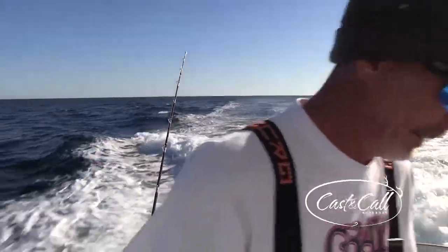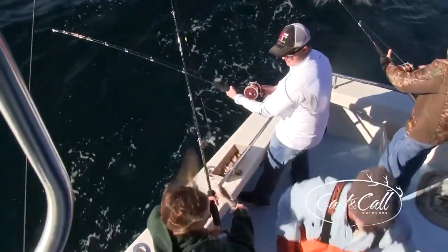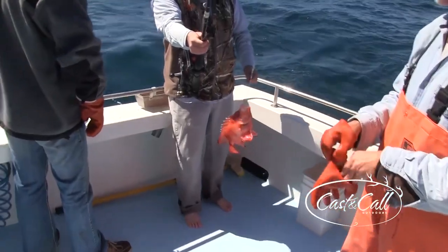These are sand perch, but we call them squirrel fish. That is a goggled eye snapper.